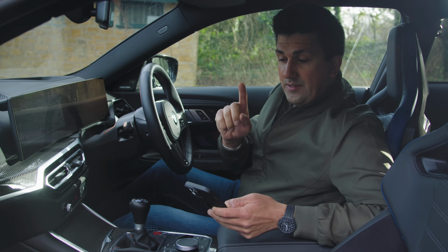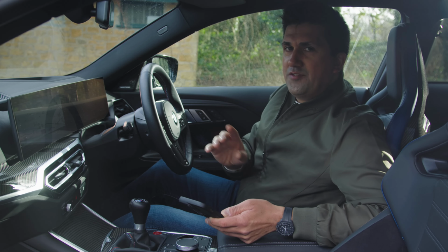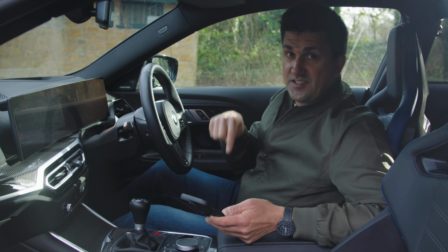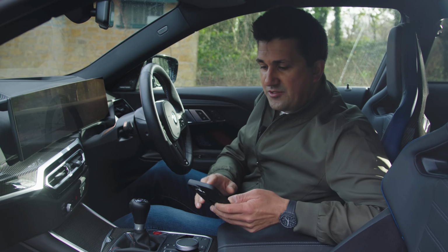It also gives you another option by proxy, which is called the M Driver's Pack, and that removes the speed limiter. So this exact car does 180 miles an hour, if you can find a road legally where you're able to do it.